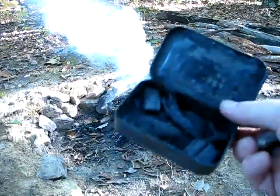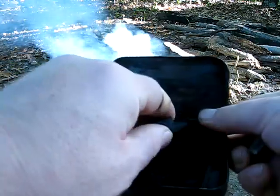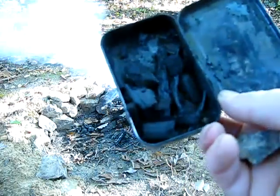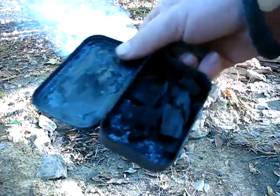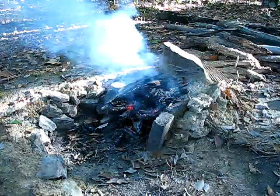All right, here's some of that mullein. It actually charred, as you can see. It's that puffy stuff in the center of the mullein plant. I've never tried to char it before, or I ain't even tried to punk it. I got some punk wood to try. Let's see if this thing will take a spark and stuff.